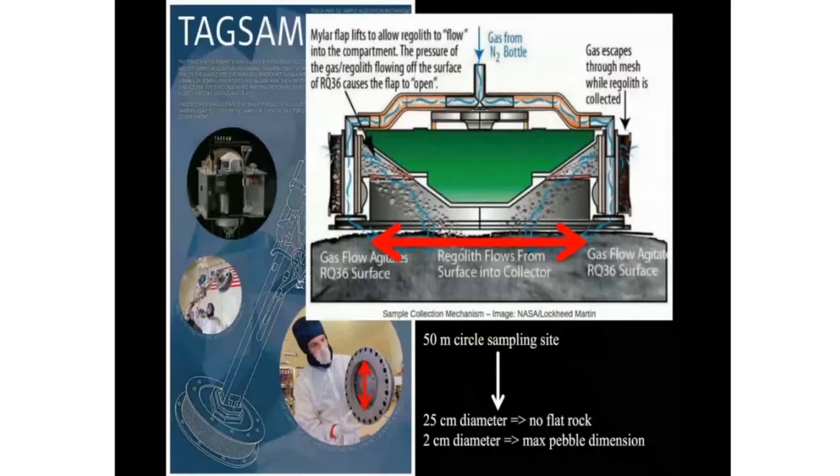So how is TAGSAM working? Basically, high pressure nitrogen gas is coming through a tube inside this area right here. Now you see that there is this circular feature where you have all these different holes. When this gas is ejected towards the surface where there is the regolith, then of course there is turbulence, and then all this material is sucked inside the system. But the only way for gas to go out is with all these little holes. All the different grains are sucked inside.